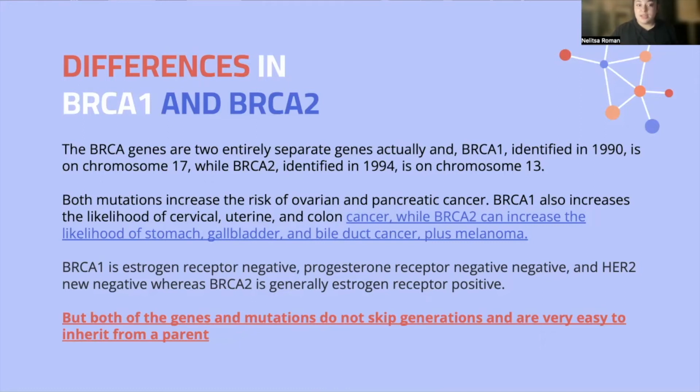Both mutations increase the risk of ovarian and pancreatic cancer. BRCA1 also increases the likelihood of cervical, uterine, and colon cancer, while BRCA2 can increase the likelihood of stomach, gallbladder, and bile duct cancer plus melanoma. BRCA1 is estrogen receptor negative, progesterone receptor negative, and HER2/neu negative, whereas BRCA2 is generally just estrogen receptor positive.